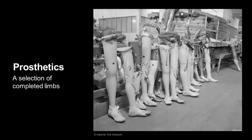Because if you think about it, lower limb amputees basically need strong structures to walk on. But you will see later that the majority of limbs today are very, very different to these. These are mostly worn by perhaps older people still who've had them for years.